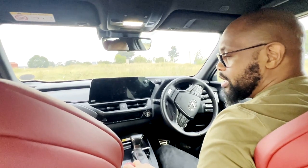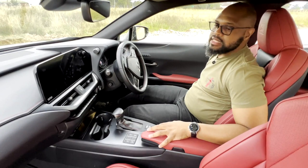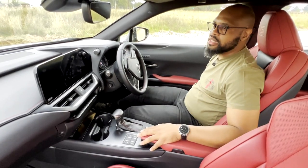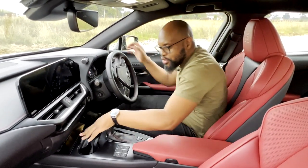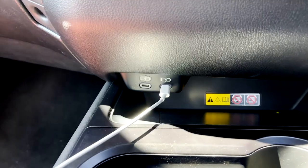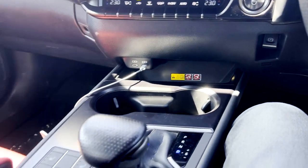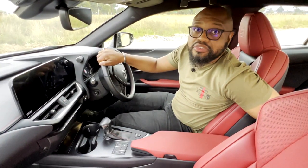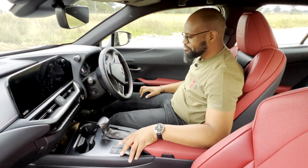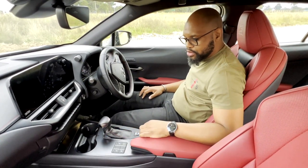But this car looks beautiful. Everyday driving, I think it's amazing. It drives so well. It's really impressive. Anyway, we've got two USB ports here. Oh, this is the USB-C actually. Two of them here. I think you also have two at the back. Let me just check. Oh yes, you have two at the back also. So yeah, automatic. It's quite cool.